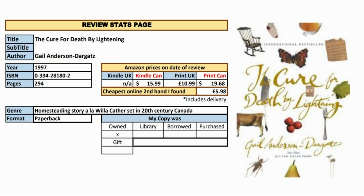Now, this book is a little tricky to get hold of. There is no UK Kindle version, and I wasn't able to find it in print in the United States. It is a Canadian author, Canadian book, so you can get it on Kindle in Canada for $15.99 and in print in Canada for $19.68. And you can get copies in Britain as well, but they're a little on the expensive side. I did find a fairly cheap one, £5.98, but that was just one copy.